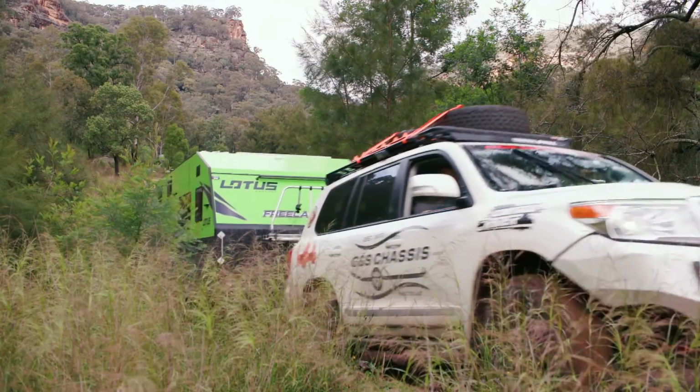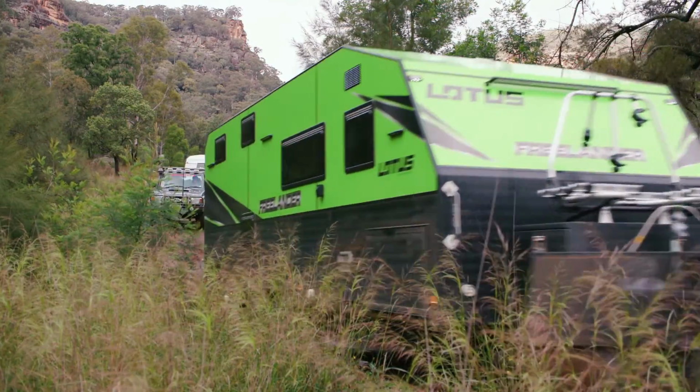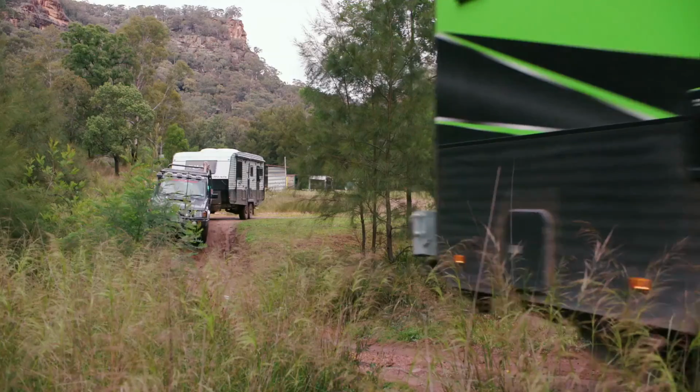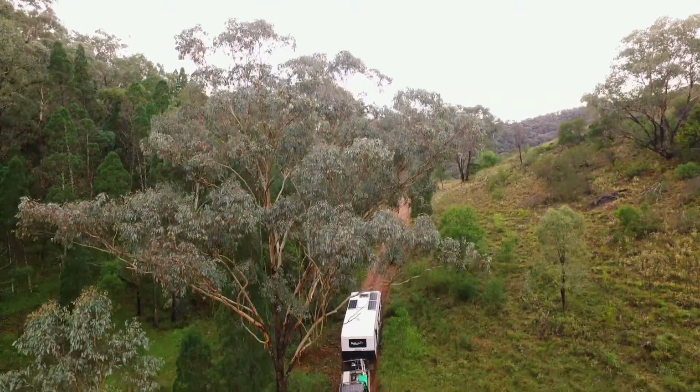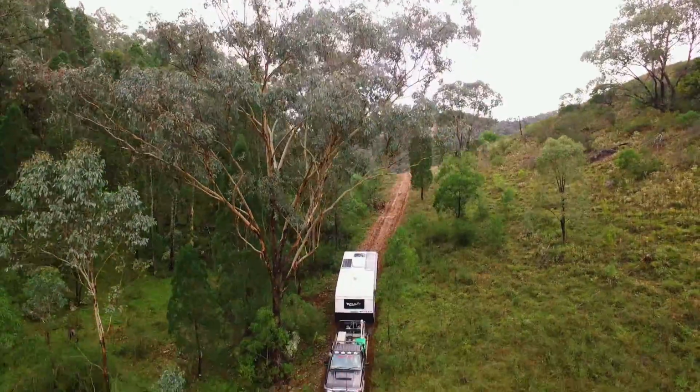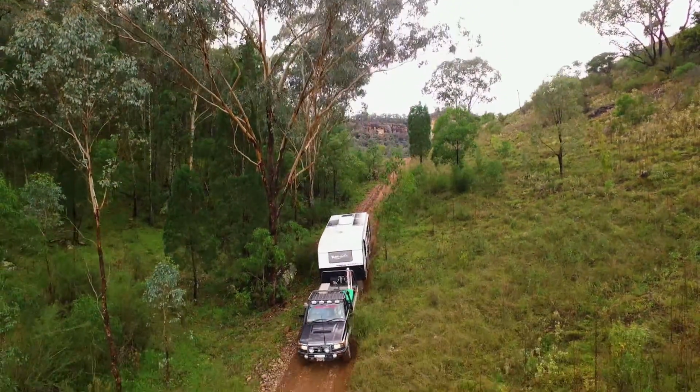Well, it had rained all night at Bylong Creek, and it just kept pouring. So whatever was greasy in the afternoon on the way in was greasier in the morning. And now we'd flogged those things to get them up the hill to get in. What goes up must come down, and we had to head the other way. And all of a sudden, we've got big caravans not pulling us back, they're pushing us down. So it's a whole different ball game.